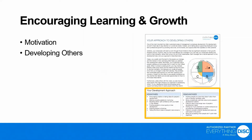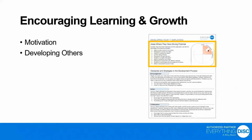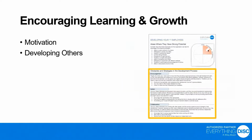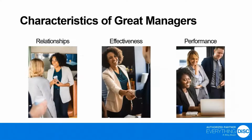So let's look at the developing others part. This is the third application in the management profile. Again, how do you tend to approach developing others based on your style? What are the advantages and disadvantages of your approach? And then let's look at, in this case, we're saying an I-style with an I-style. So it doesn't have to adapt very much. What are the areas where this I-style has strong potential? And obstacles and strategies in the development process, right? So that's the part of the management profile that really ties in with all of those needs.